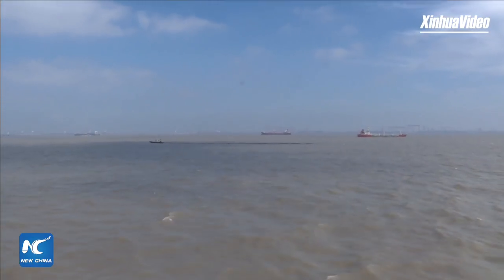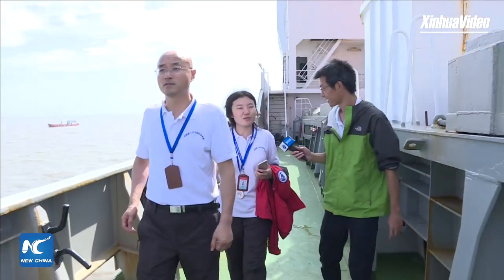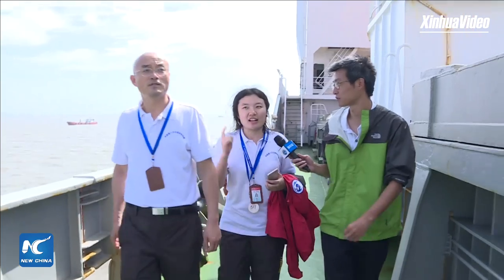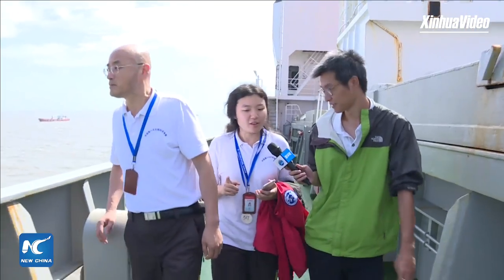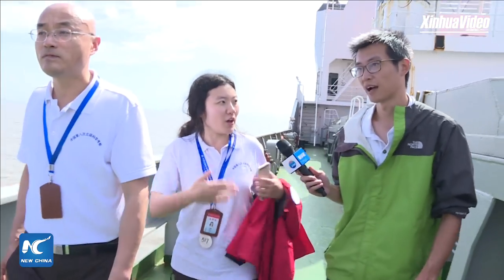Is our vessel... how long? From this end maybe to that end. Over 100 meters. 167 meters long.